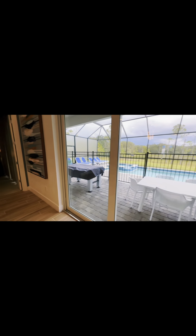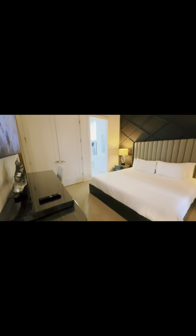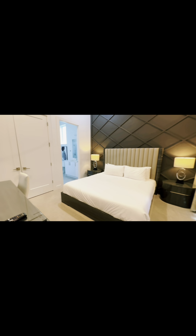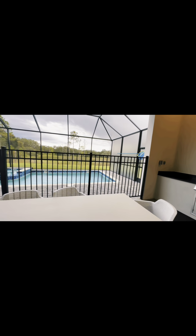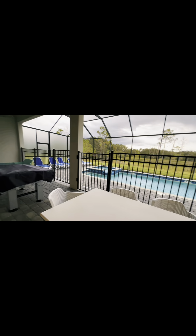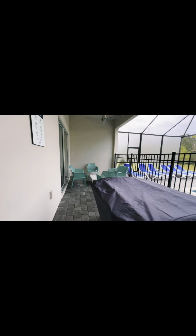They have 2 bedrooms located on the first floor here. Each bedroom has its own bathroom. Like, that's the plus. So no one had to share a bathroom. And it also had a half bath on this level too. So this is the first bedroom, which is connected with the outside balcony there. Has outside kitchen, sitting area, a full-size pool. They also have chairs around the pool.